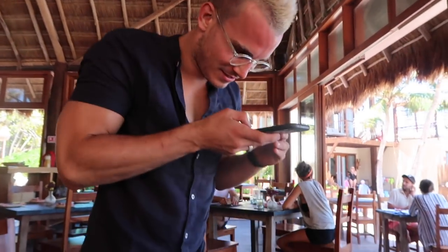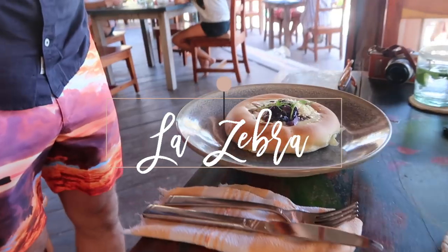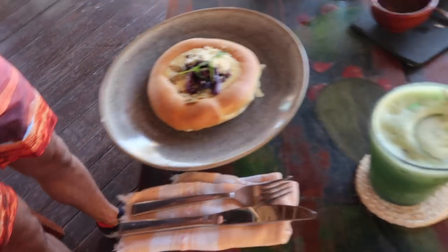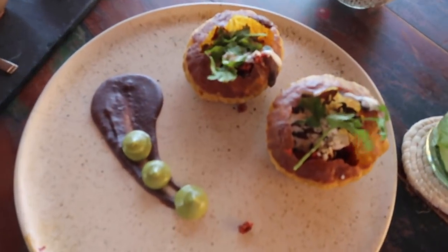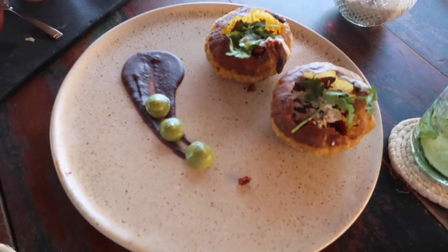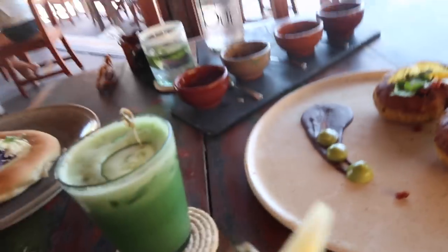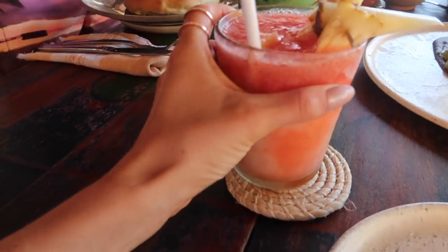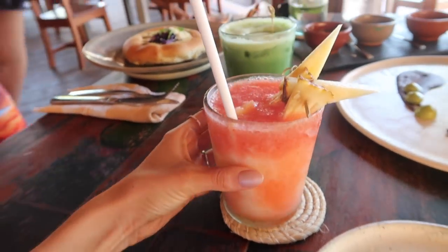Another meal time, another Instagram for Hungry Man About Town. We've come to La Zebra this time, which is a sister hotel to ours. We've got a Mexican queso fondue, apparently, and then a puffed, I don't know what that is, puffed something or other, which we throw inside. And I've got a Miami Vice cocktail, which is half pina colada, half strawberry daiquiri. Whoop whoop!